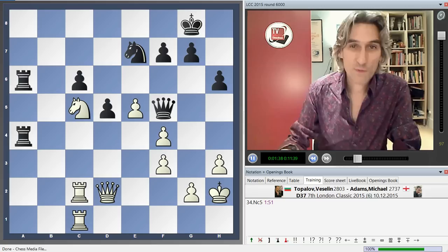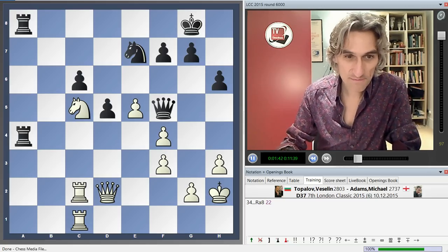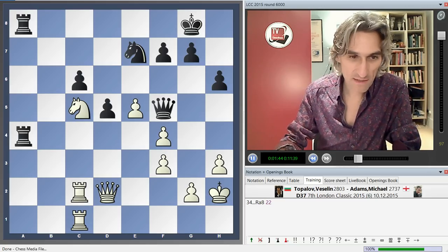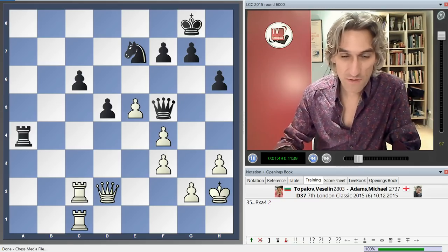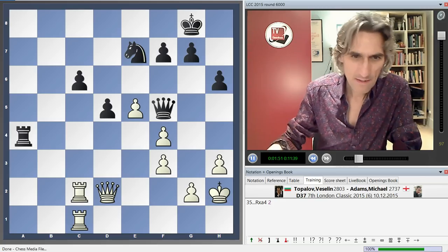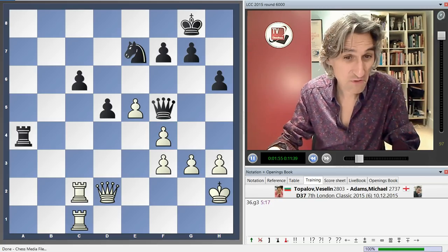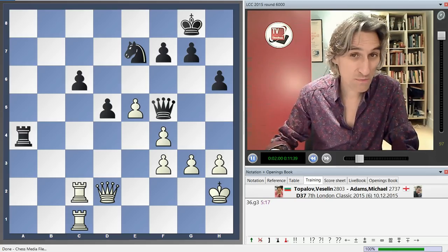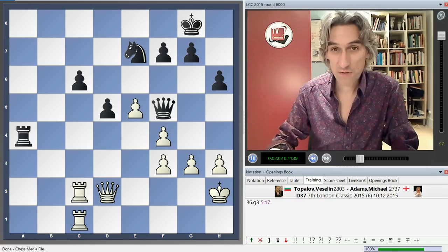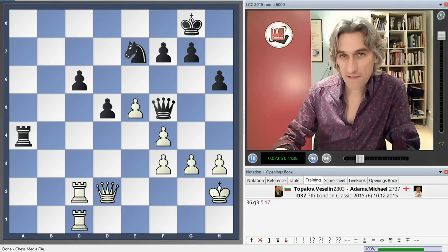But that wasn't quite the end of the game. Adams struggled on. He moved one of the rooks back. Toppy took the rook, so it's a clear exchange up. Now this pawn is threatened, so Topalov defended it. Now, you'd think with even pawns, clear exchange up, this ought to be a pretty simple technical win for white. But watch how Adams defends himself.